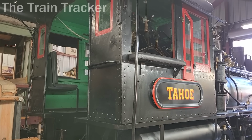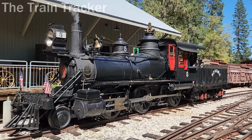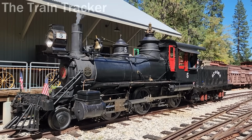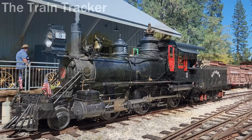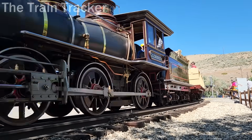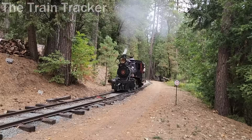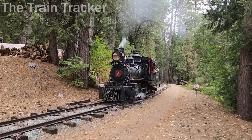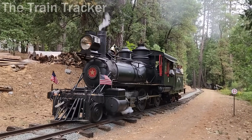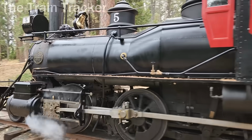NCNG No. 5, the Tahoe, will be making a special appearance at the Nevada State Railroad Museum in Carson City, Nevada, where it will be reunited with its sister engine, the Glenbrook. Both locomotives were built for the Carson and Tahoe Lumber and Fluming Company in 1875, and they turned 150 years old this year. This makes them the oldest operating narrow-gauge locomotives in America.